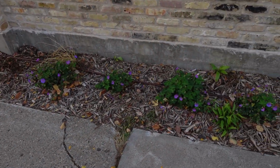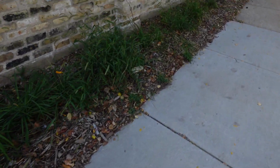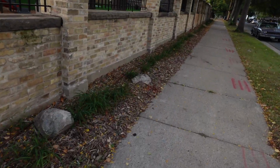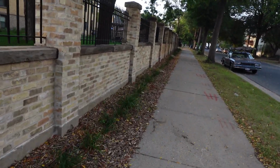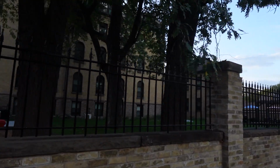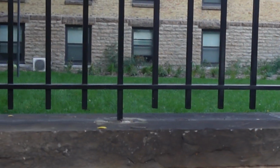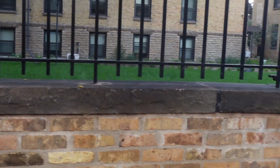Nice flowers here, look at this. Just cleaning them up. Good work. I like when they clean up the flowers out front of these buildings like this. And this gate just surrounds this beautiful complex of a building here. Heat came from the bottom up. We got limestone at the base here. It's been all dressed up to look like blocks. And they're not.